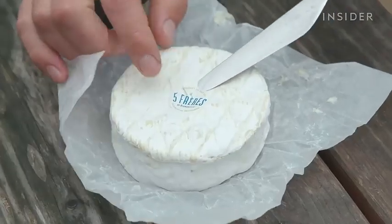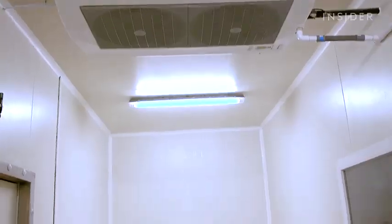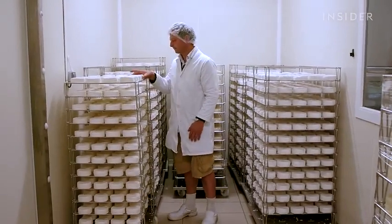Le Cinq Frères is a family-run farm that grows wheat, rapeseed, barley and other cereals. It makes 400 wheels of camembert every day.